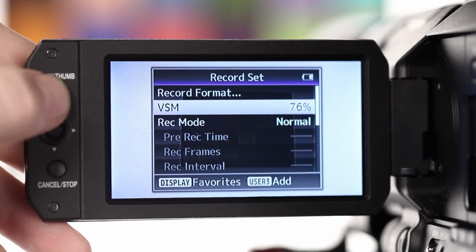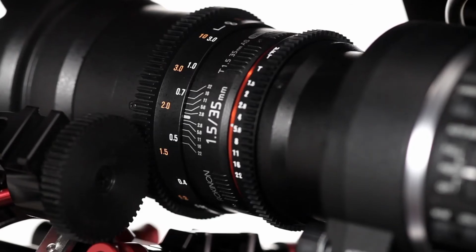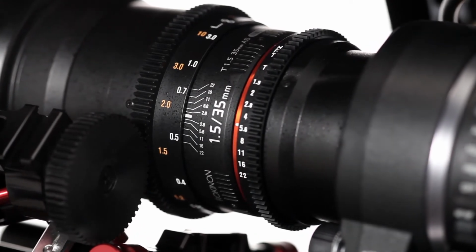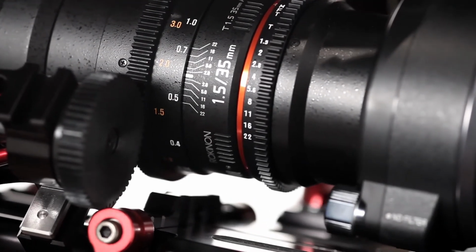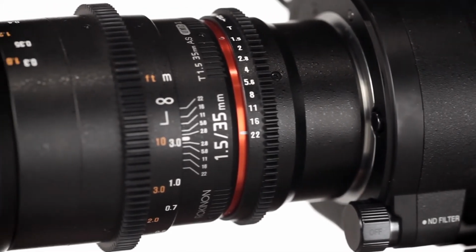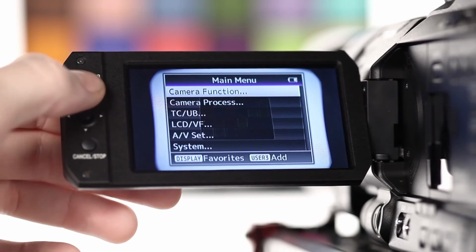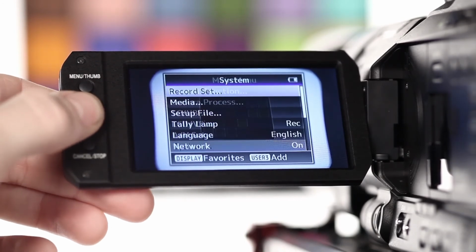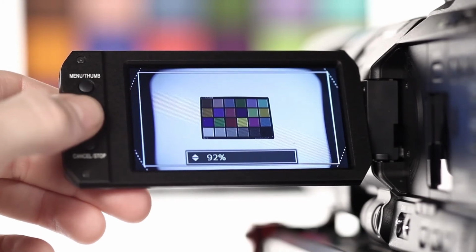So other images in this video that you're seeing, there's one of a native MFT mount with the Super 35 image capture capability. It's actually a Rokinon lens that has a native MFT mount, but is able to capture the light for the Super 35 sensor. And those lenses are becoming more and more prevalent. There's actually a multitude of MFT lenses that have different circumferences as far as the light passing through.